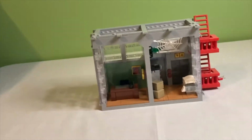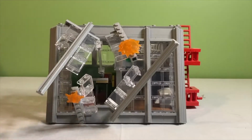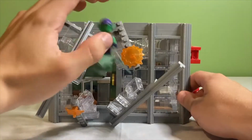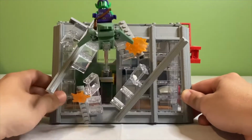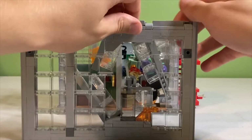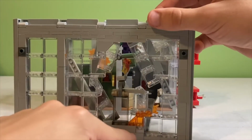Anyways, taking a look at the front of the exterior here, this window has been blown out, and what you're meant to do with this is put Green Goblin on this clear stand here and have him crashing out the window here. It's nice to get these orange little power burst pieces here, meant to represent an explosion and all sorts of broken glass and stuff. And as you can tell from the other side here, you can see how the glider is being held up there, as well as some more transparent orange bricks.